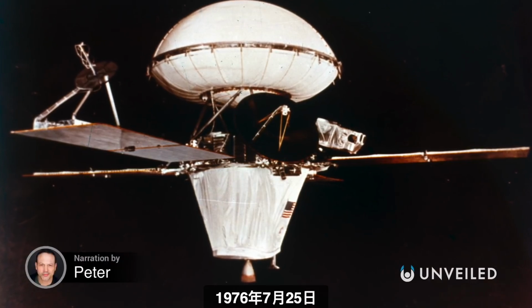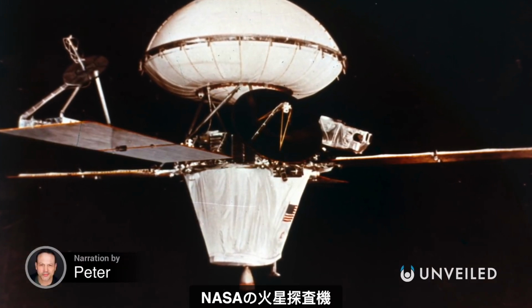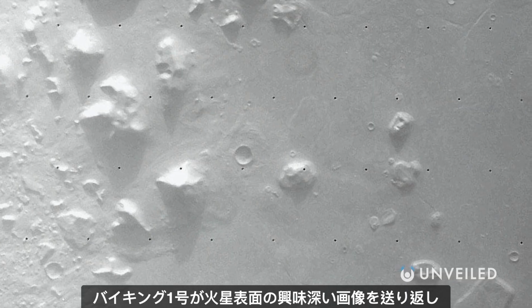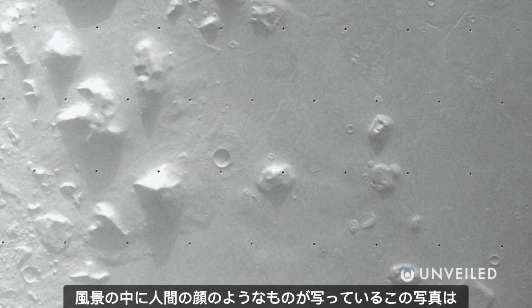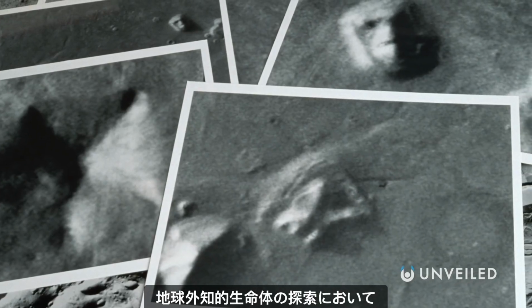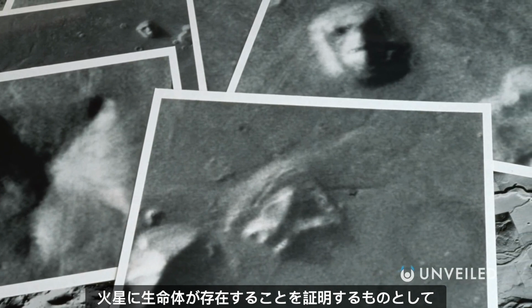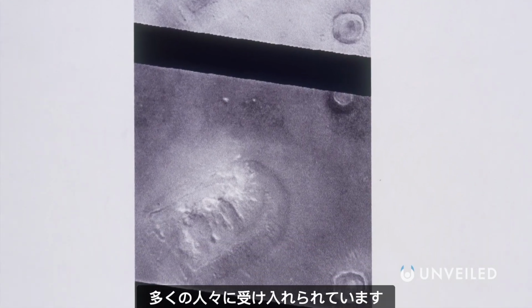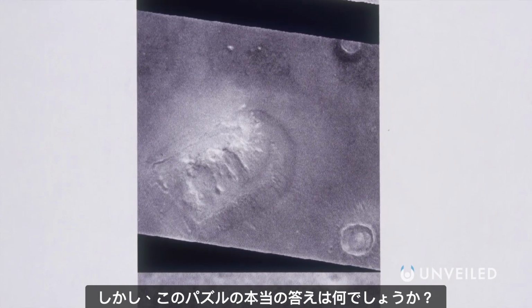On July 25, 1976, history was made when NASA's Viking 1 orbiter sent back an intriguing image of the Martian surface, showing what appears to be a human face set into the landscape. It's become an enduring image in the search for extraterrestrial intelligence, heralded by many as proof of life on Mars. But what's the true solution to this puzzle?